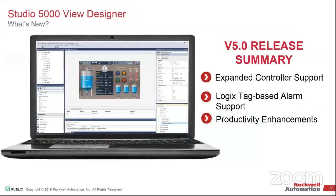So the Studio 5000 View Designer, we have added a couple new features to it with version 5, mainly support for the new 5510 and 5310 models. We did an update to them for hardware. They went from the 5500 to the 5510. Extended controller support and the tag-based alarms, which we've already talked about.